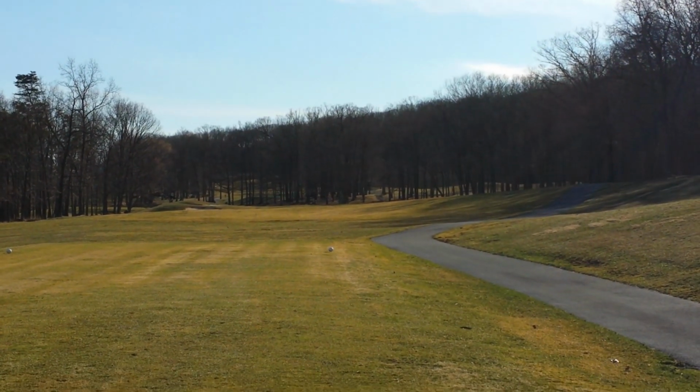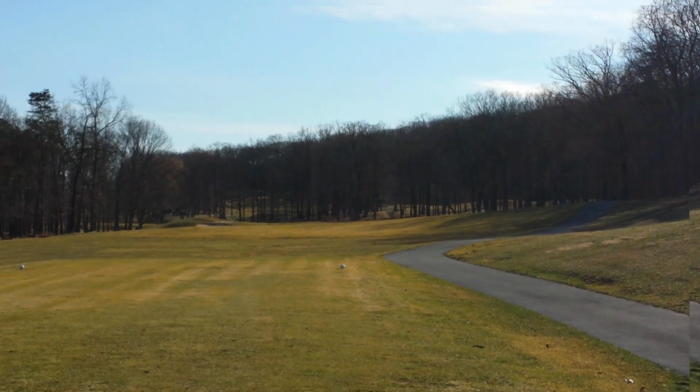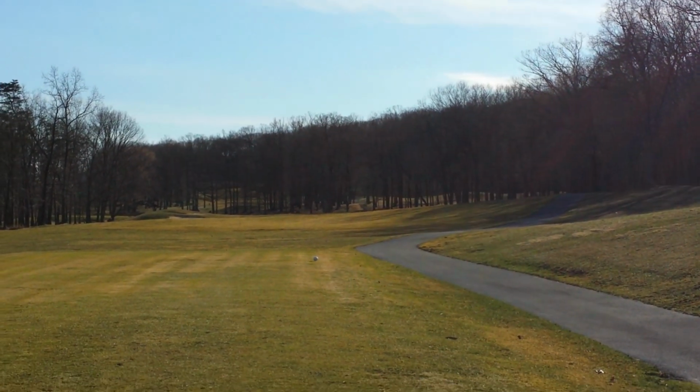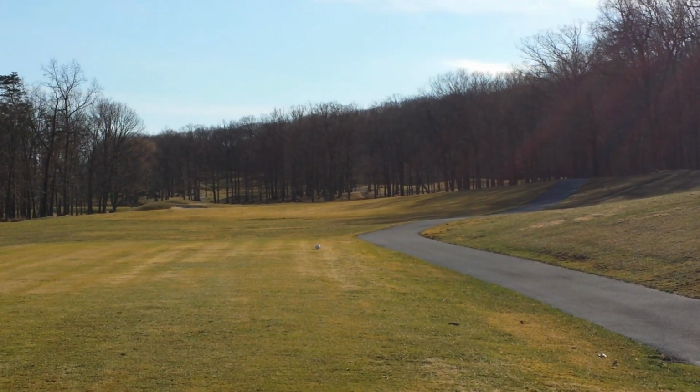419 par 4, number 16. There are 3 bungalows behind me, about 200 yards behind me, in the woods, and we're heading back to the clubhouse.